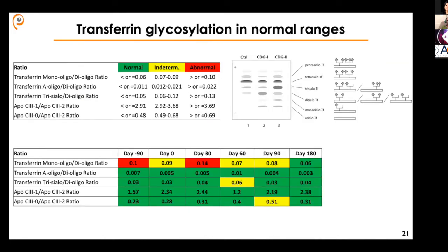And I'll just show you one of the biomarkers that's improved here. In CDG, there's a protein in the blood called transferrin that gets hypoglycosylated. In other words, you don't have the appropriate numbers of sugars attached to this protein. And what you can see here is that at day 180, which was the 6-month visit, Maggie's showing green. In other words, she's in the normal range for all of these transferrin readouts, including also this apolipoprotein, which is a different protein that people use. And you can see here, she has some red, some yellow. The first time she has all green was at the last visit.